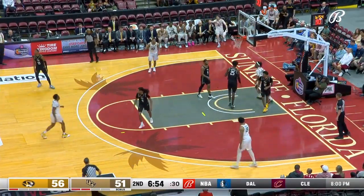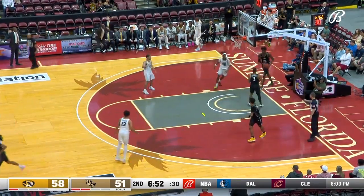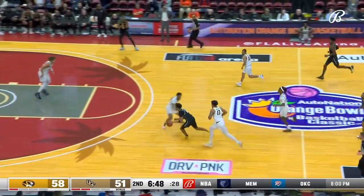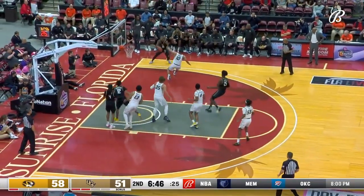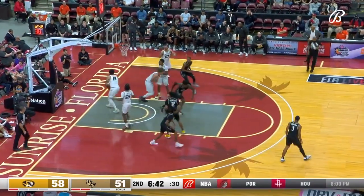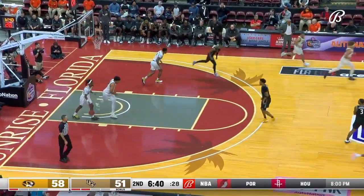Golston. Nothing but net for Golston. He's been the hottest shooter of the second half. He's 5 for 6. Horton on the move. Difficult shot by Kelly. Does not fall.